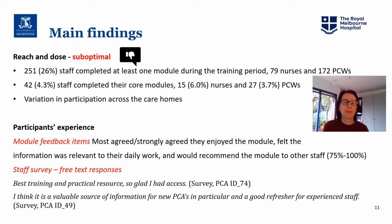When we asked staff about their experiences, through interviews and survey items, we received mainly positive feedback. Most agreed or strongly agreed they enjoyed the module, felt the information was relevant to their daily work, and would recommend the module to other staff.